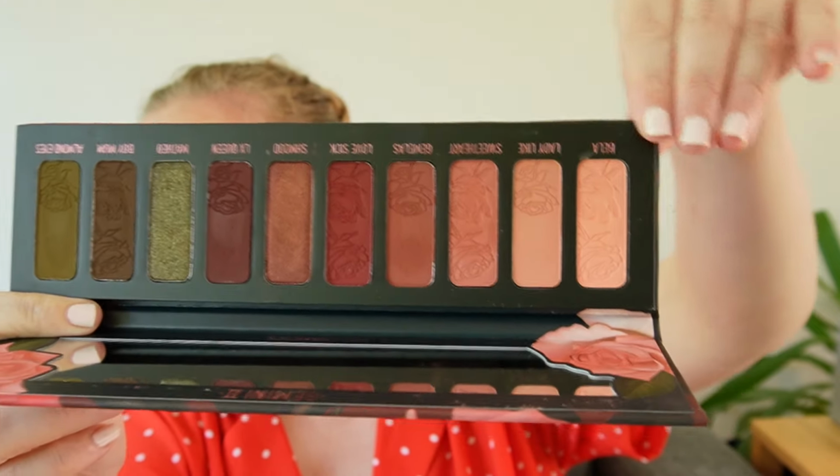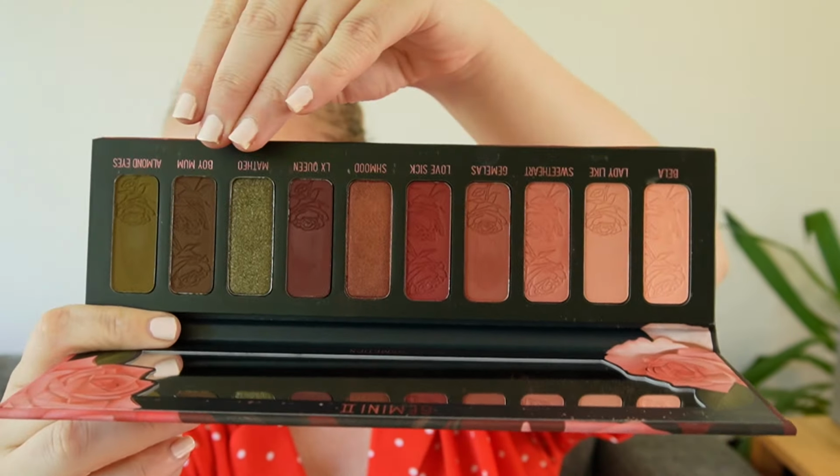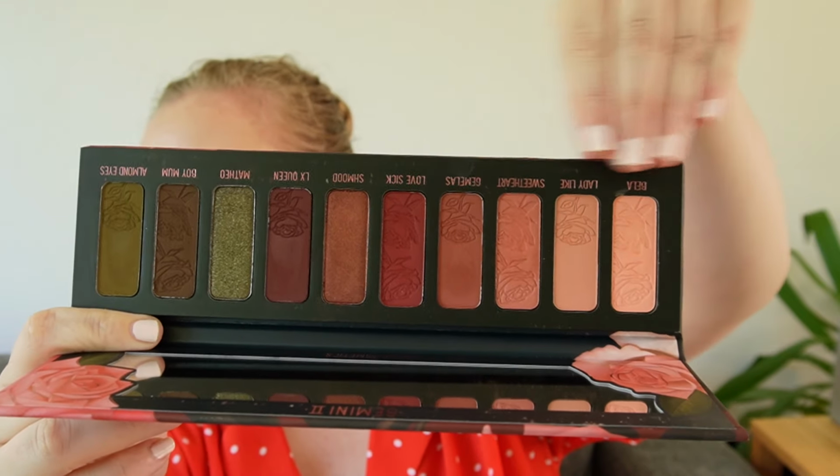And I especially like these. I like the grungy greens as well. But for the rosy tones, I do think it gives you pretty much every rosy toned, warmer rose tones you could ever want in your lifetime. So Gemini 2 is in the number 11 spot for that reason. Meaning we have come to the top 10, and that means we're getting to my ultimate favorites.